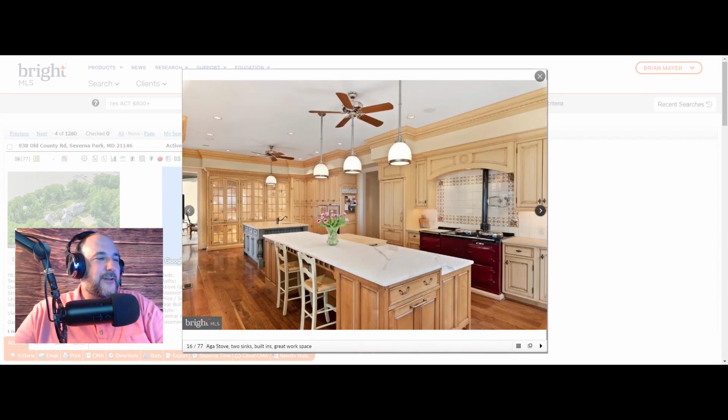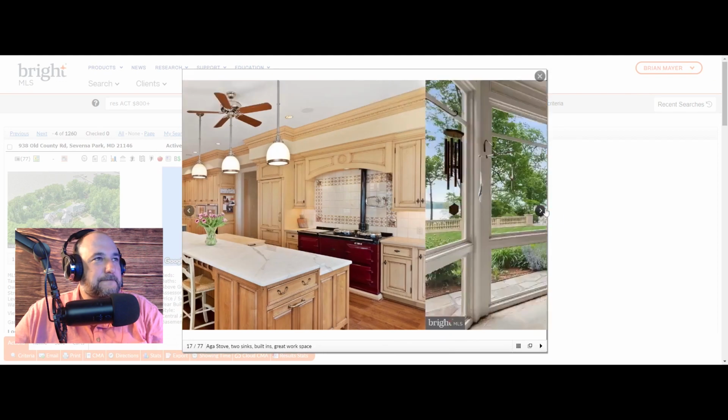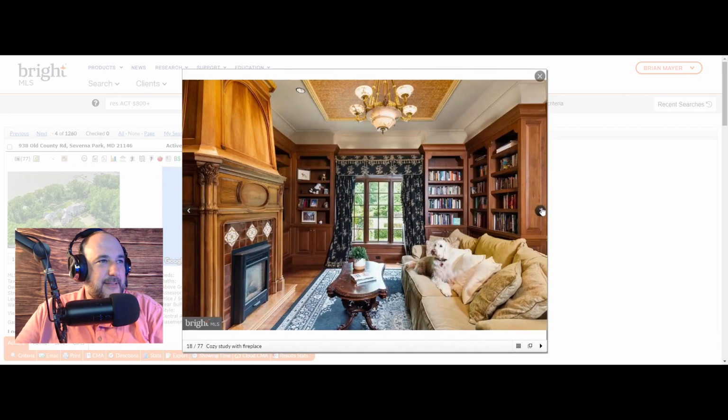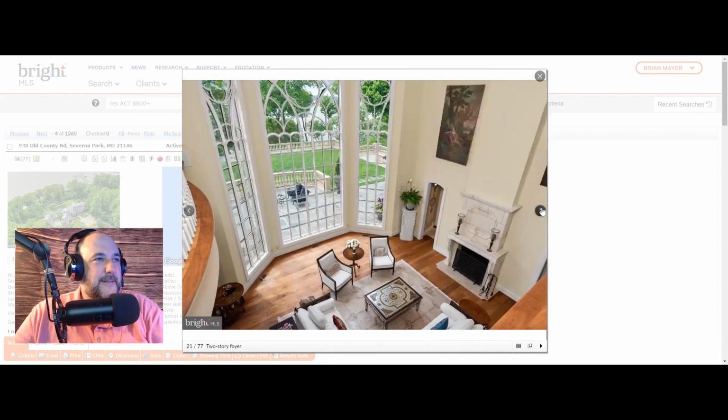Is that a $15 million house kitchen? I don't know. I haven't been in a lot of them. Look at that. It's like red enamel. I don't even know. I don't feel it though. Not like I did in the last house. This is kind of bringing me around.